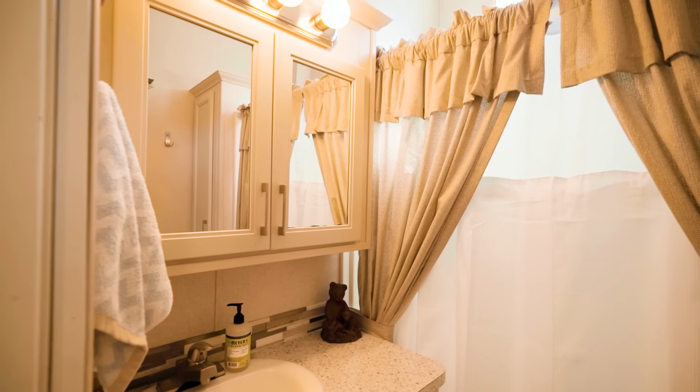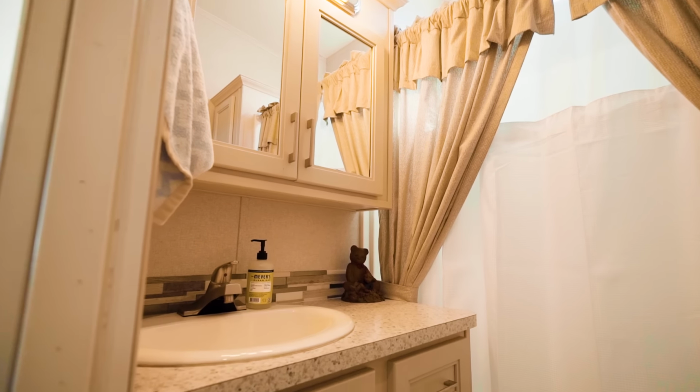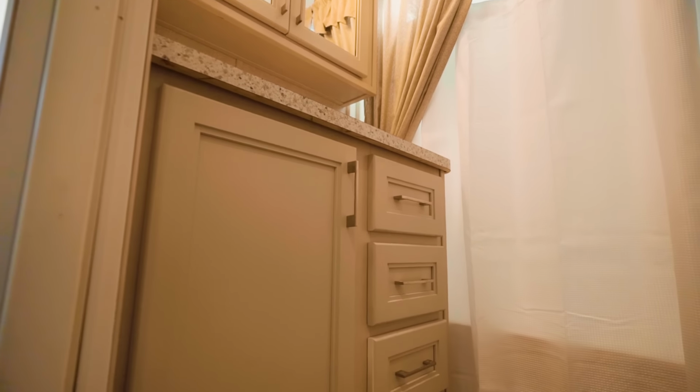So there were several features in my bathroom that I really wanted and I love. So I have a really nice amount of counter space in the bathroom with plenty of drawers and storage. And then I actually have a bathtub with a shower, which is great. And I really enjoy that.